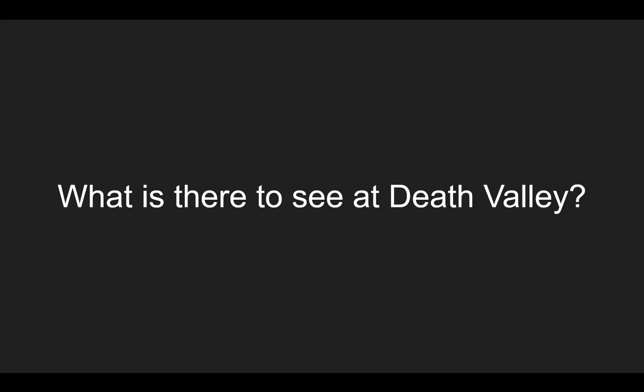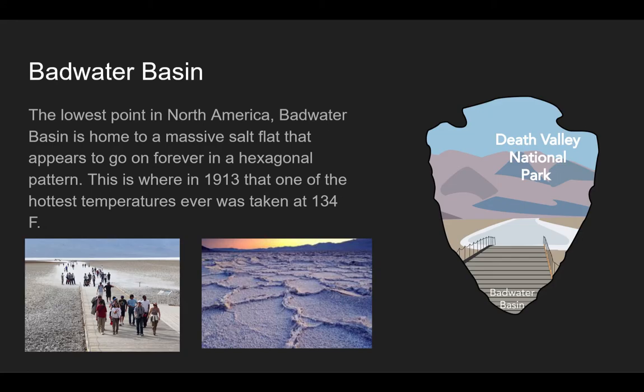So, what exactly is there to see at Death Valley that's so awe-inspiring? First, we have Badwater Basin. Badwater Basin is one of the lowest points in South America, and inside the basin, there is massive salt flats that appear to go on forever. And all of these crystalline structures form in a hexagonal pattern.